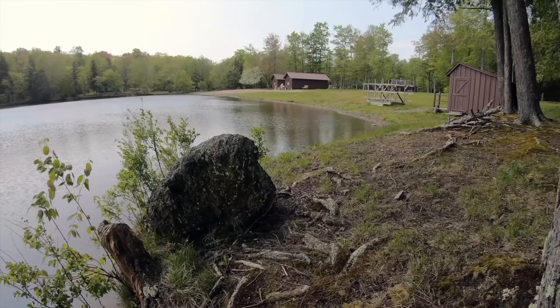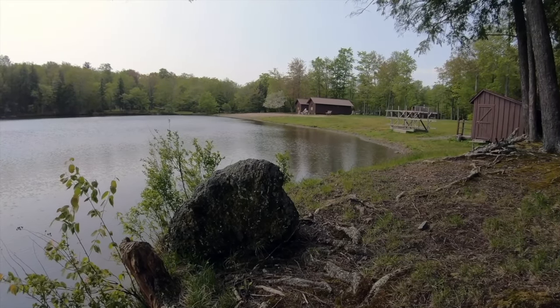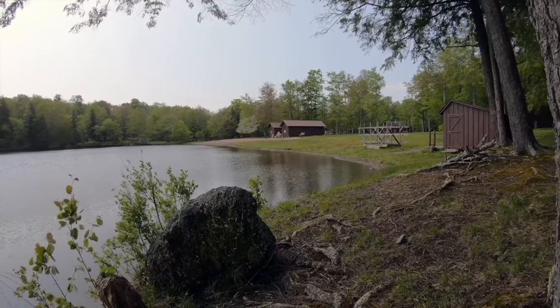Nice quiet weekday like this. This is a very pretty spot. There's a little mother goose sitting on the beach with her goslings, a couple of ducks. I'm gonna go way around this so I don't bother her. She has enough trouble on the weekend. She doesn't need me.